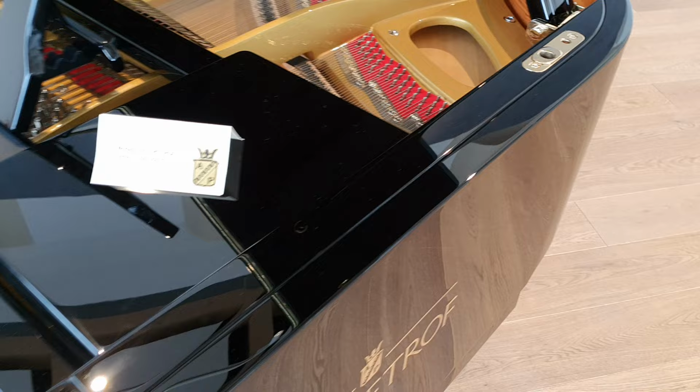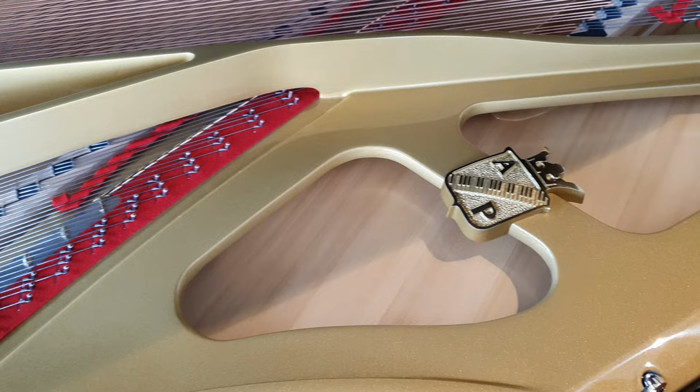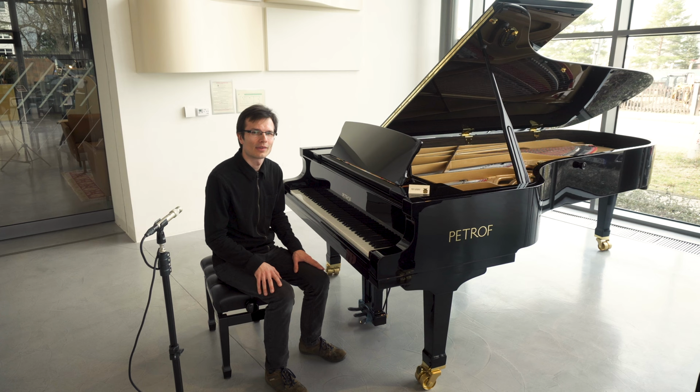It's also a shorter piano than the Petrof 284 Mistral, but it has a wider tail, so I expect more basses and an overall rounder sound. I'm going to play the same pieces on both pianos and write to the comment section below what you think about the pianos. I think this will be really exciting.